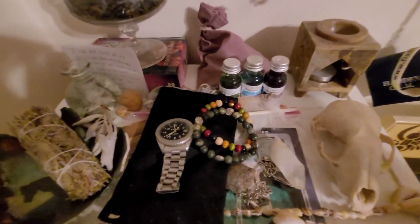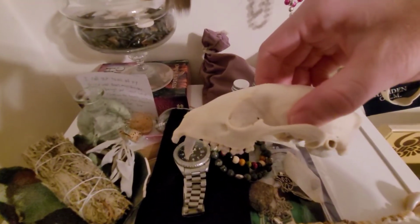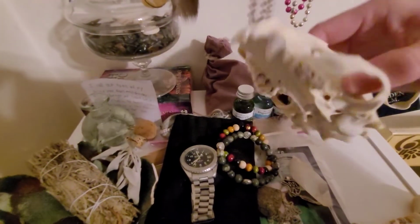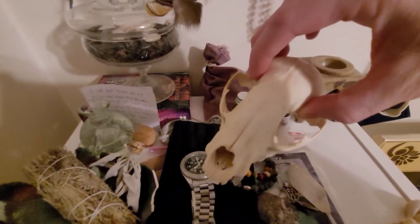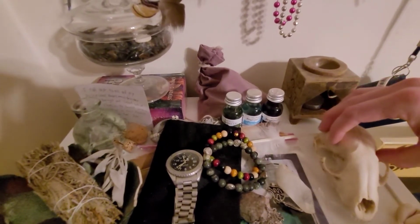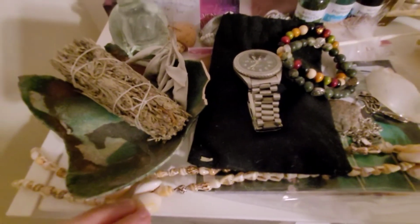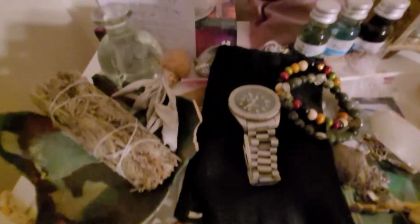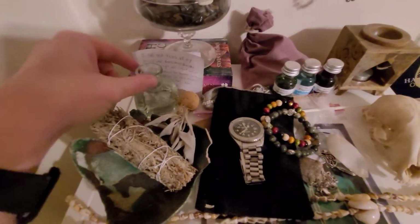And this is a fisher cat skull that I found in the woods. I found this and I bleached it myself, and I glued the teeth on. The whole carcass was there, but the only thing that was really intact was the skull. These are shells. And yeah, that's it. This is water for my ancestors.